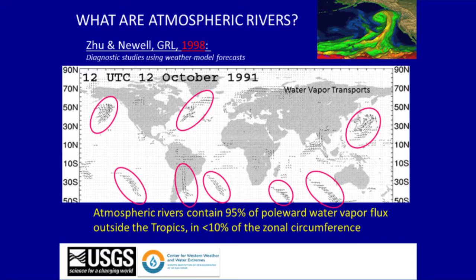If you add up all the width of these pathways for water vapor transport all the way around the globe, they found that 95% on average of the poleward water vapor was in a dozen or less of these pathways, which together constituted less than 10% of the zonal circumference of any given latitude band. So rather than big bubbles of moist air moving around in the extratropics as the water cycle, the machinery was very narrow and intense. Different view of the world.